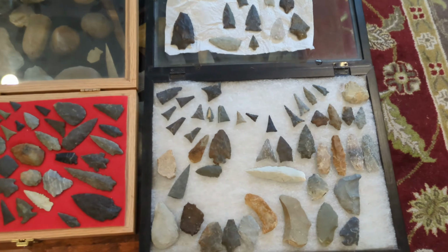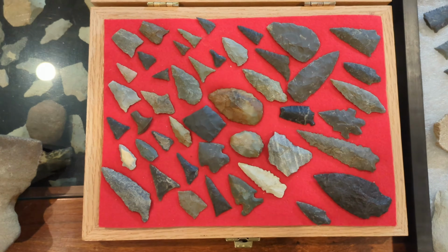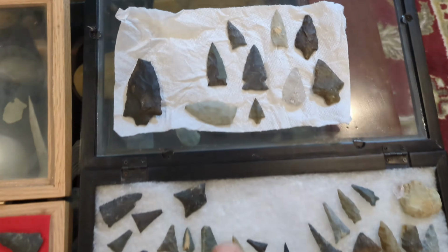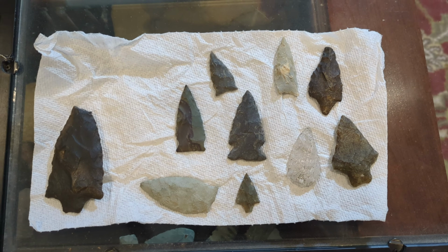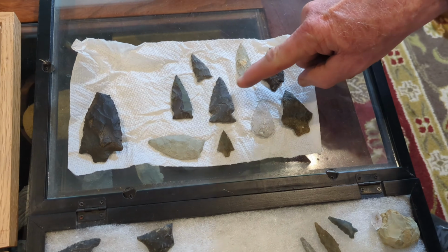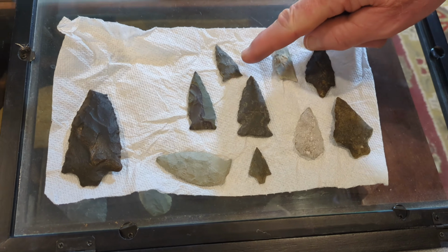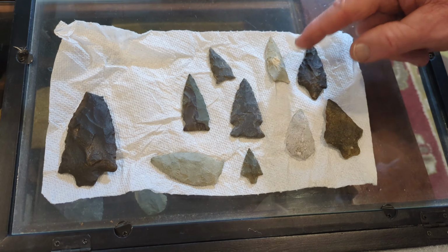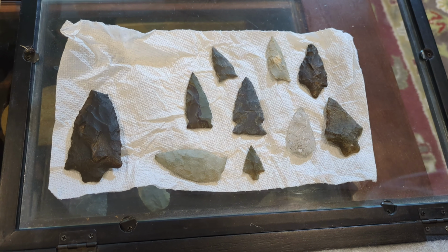Last time you saw his finds, I believe this was complete, but he had started on this one, and he was just showing me what he found this year. Just since April, he's found these points here. And this is a Kirk, which is a very old point. And these two are Yadkin eared points. The difference in age between this point and these two is thousands of years.